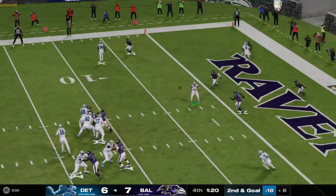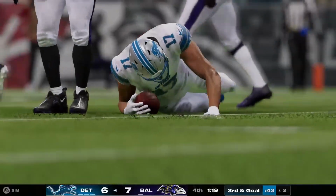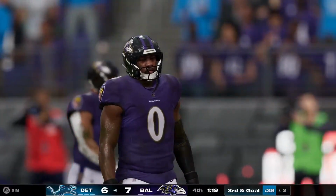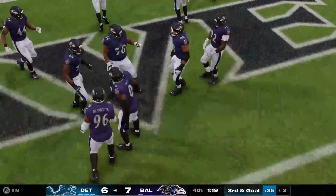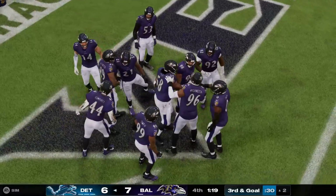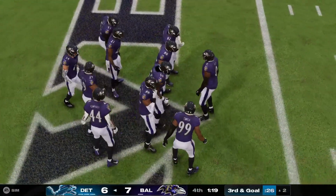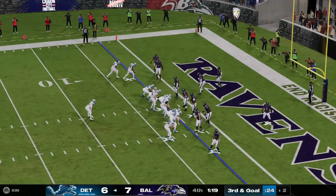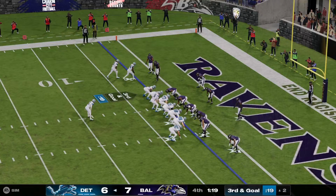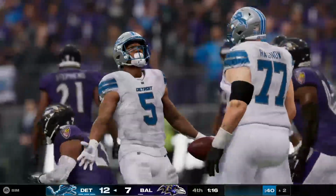Goff now to throw. And it's caught. The Ravens going to use the second of their timeouts as they'll head to the sideline and talk over what to do next. This crowd doing all they can. Here's 3rd and goal. Montgomery is in for a Lions touchdown.